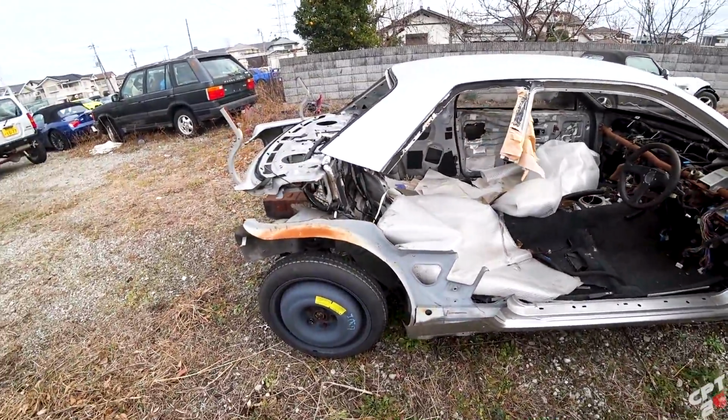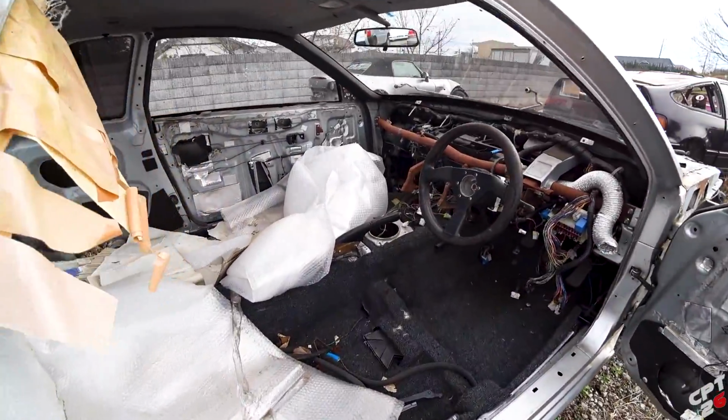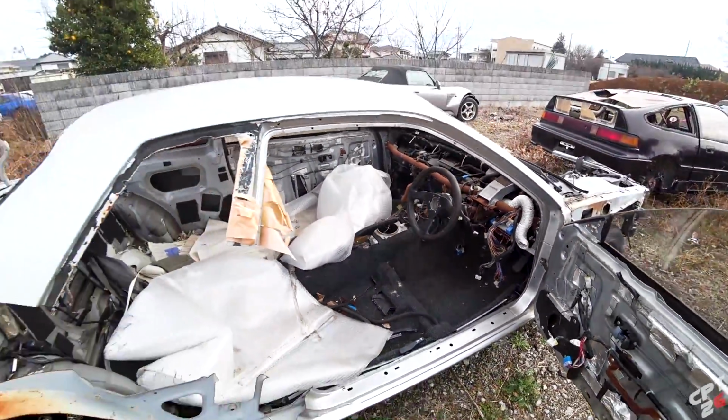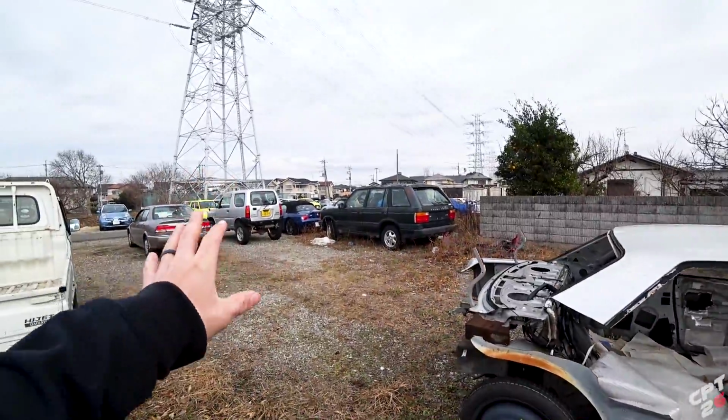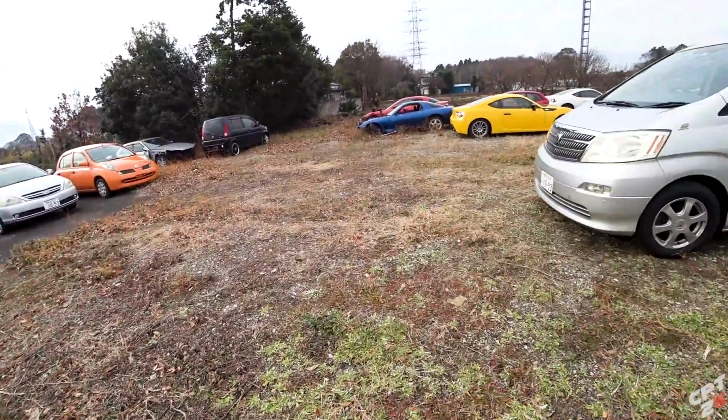I mean, look, this car is completely gutted. This is insane. Oh my goodness. I feel like I should have made two separate videos and just done one about the good cars that they have for rent and then come over here and do junk JDM car finds.